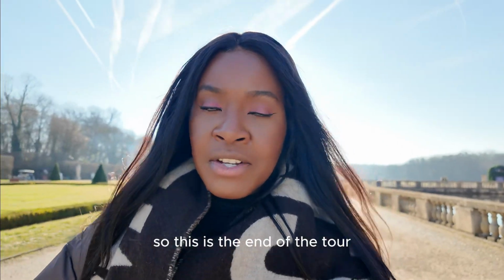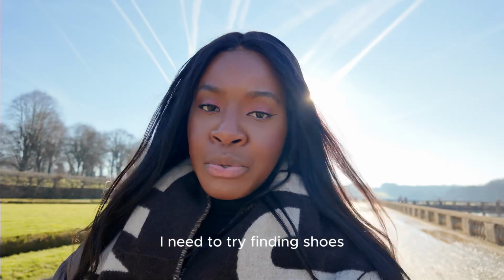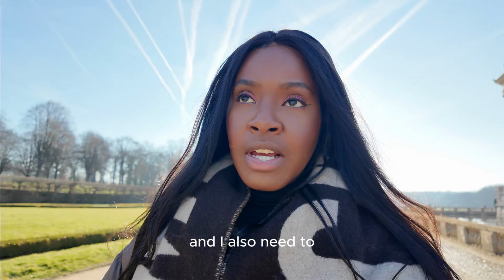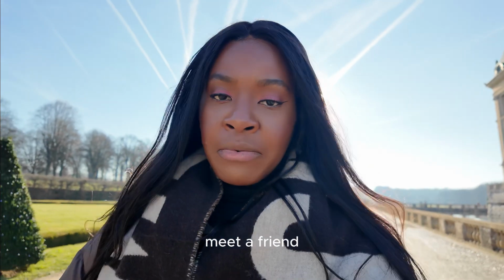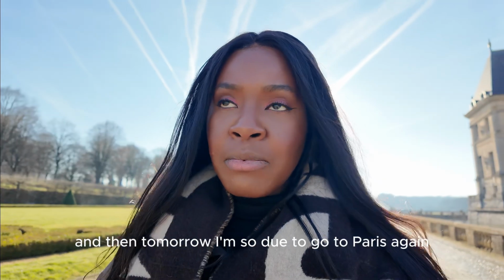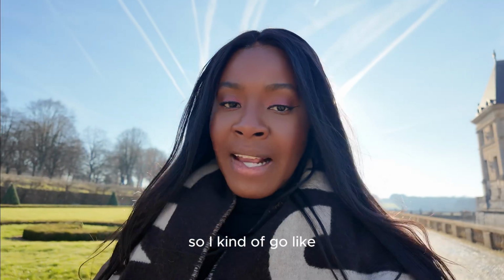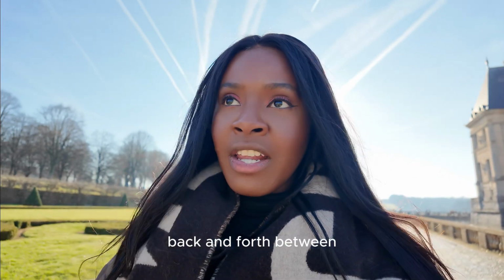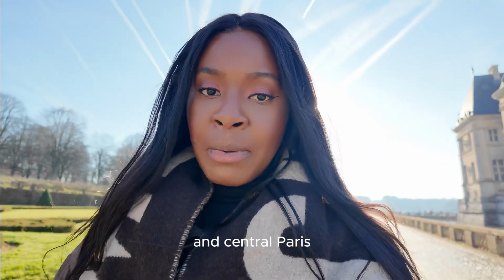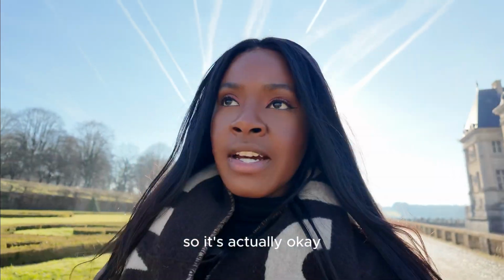So this is the end of the tour, and later today I'm going to Paris. I need to try finding shoes, and I also need to meet two friends to go for dinner. And tomorrow I'm also due to go to Paris again because I'm meeting different people, so I kind of go back and forth between where my family lives and central Paris. I still need to commute by train, but it's quite fast, so it's actually okay.